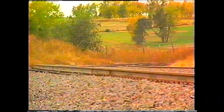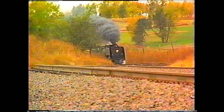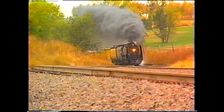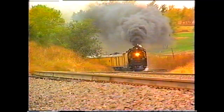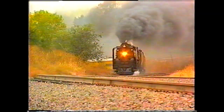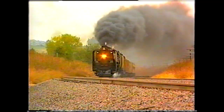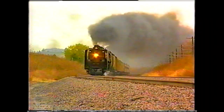Occasionally, the Union Pacific Railroad will utilize its steam program at employee functions. The Employees Club Special is a train operated annually for retired and active employees to travel to the convention. This year, the 844 was doing the honors with the 1991 edition of the special as it approached Elkhorn, Nebraska.